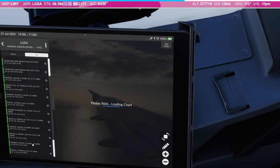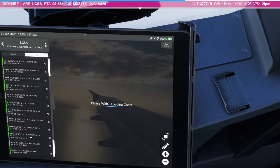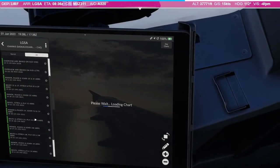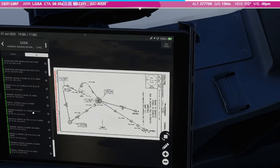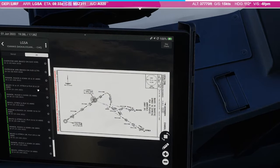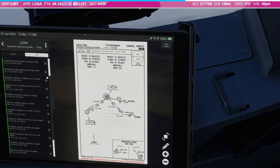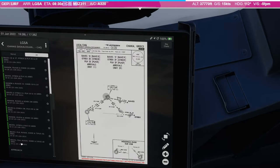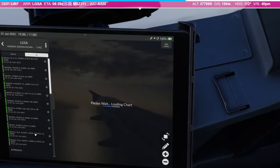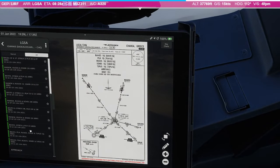No. No. No. No. No. Okay, this isn't working. I have not succeeded here. One Romeo. Maybe we're going to do the full procedure. Let's see what the options are.